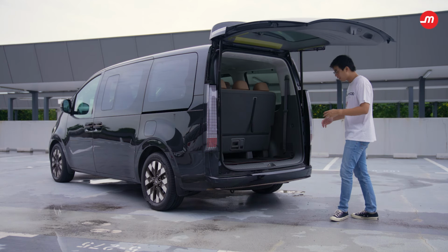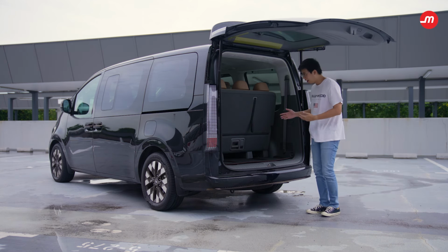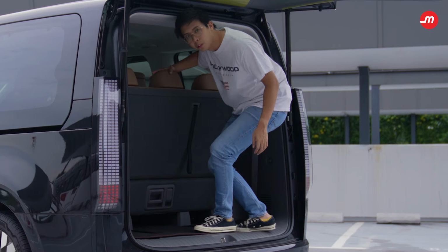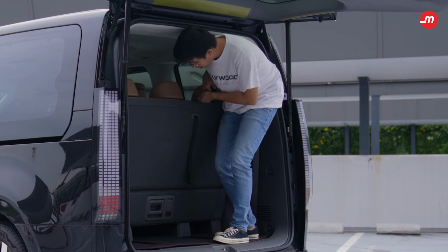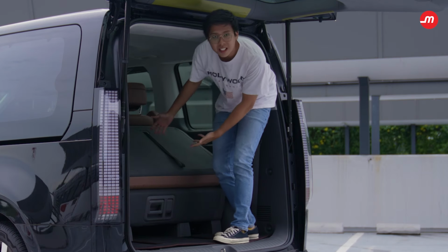And now in most cars I would climb into the boot. In this, I climb onto the boot. Now, as you might expect, because there are three rows in this car, the boot isn't all that big, but I still have plenty of space. And if I wanted to, I can always lower the rear seats.